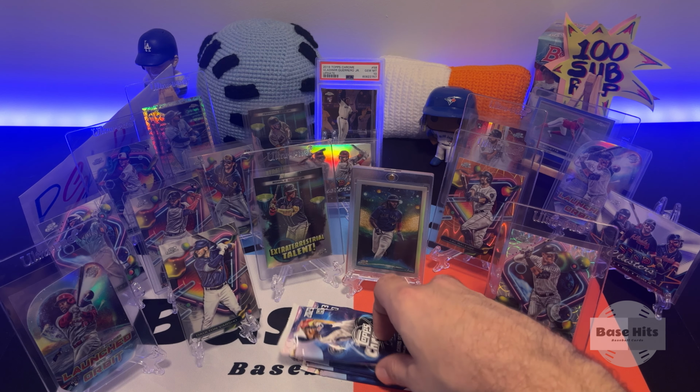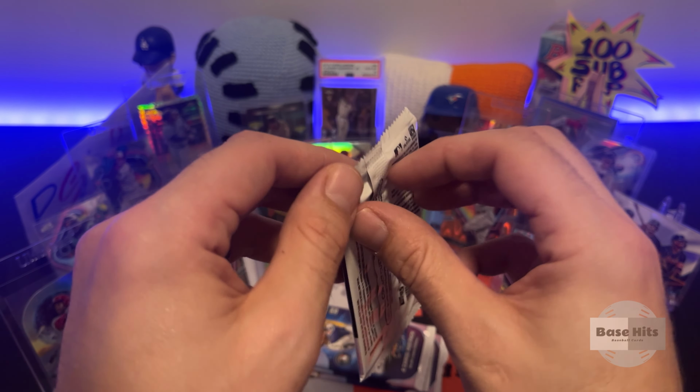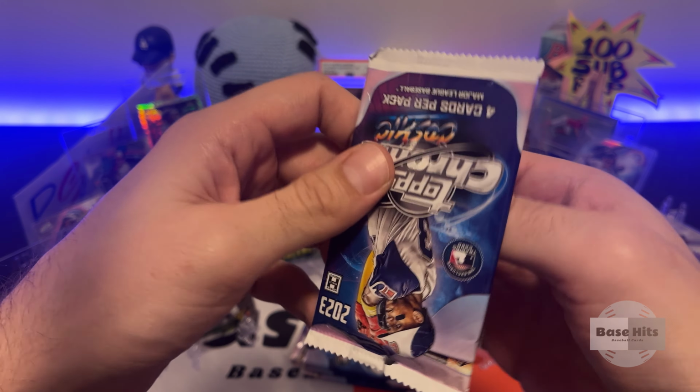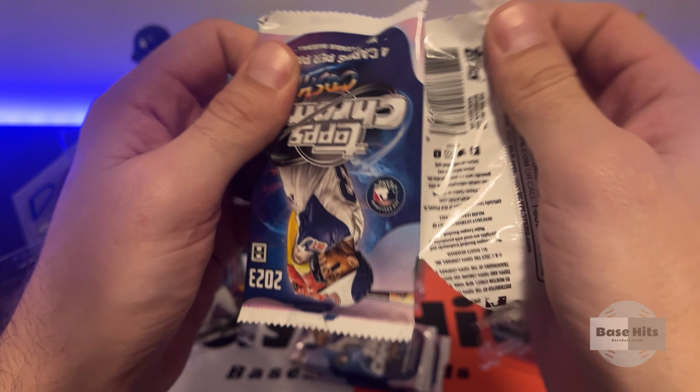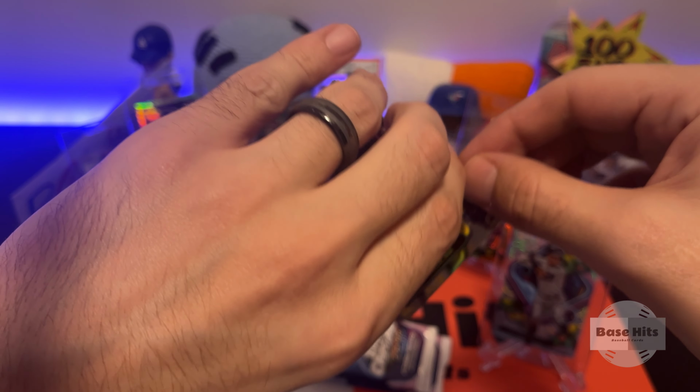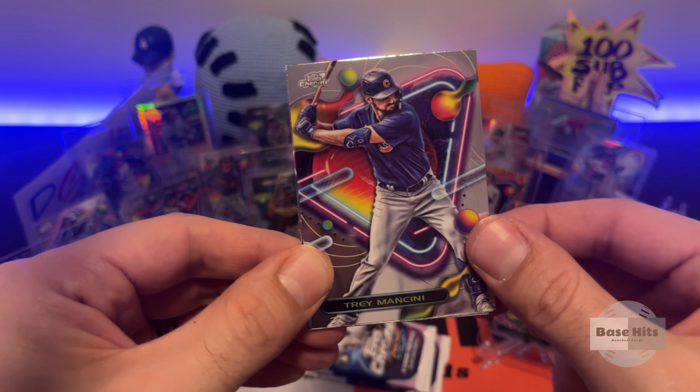All right, we got four packs left. I'm not gonna lie, this was a pricey box, but I really, really enjoyed opening it. These graphics really do it for me. A lot of really cool cards here. A lot of graphic design. A lot of high-end advanced graphic design.